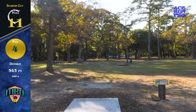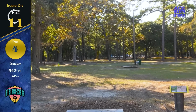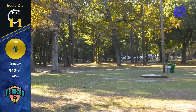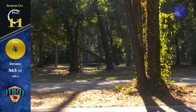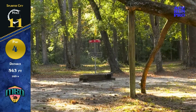Let's check out hole 11. Par 4, 543 feet. This is one of my favorite holes on the course. You have a ton of lanes to choose from. Just decide which gap is going to serve you best and send it. Get as far as you can, and if you make it to the road, you've got a great shot. That'll leave you with a nice upshot into the basket, and again, there's just tons of lanes to choose from.